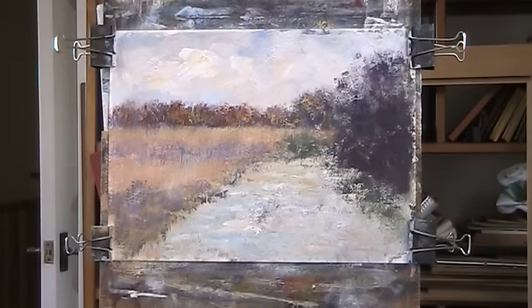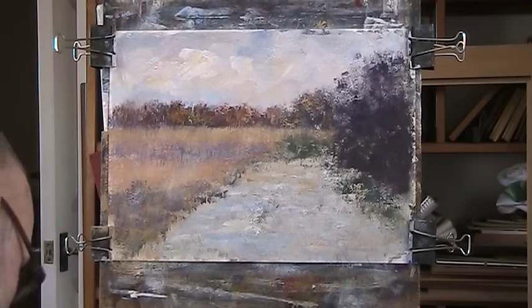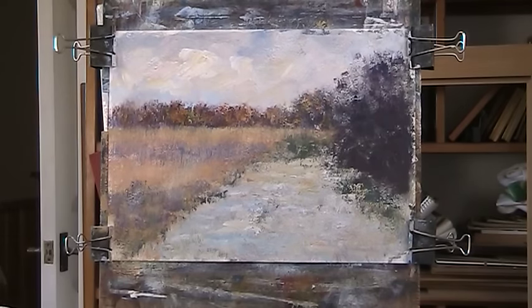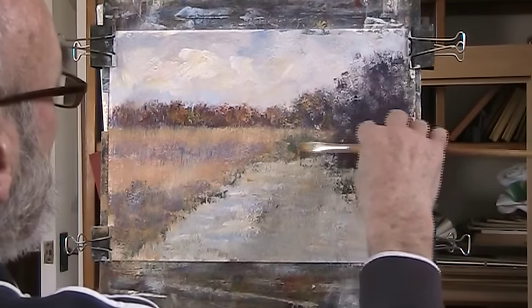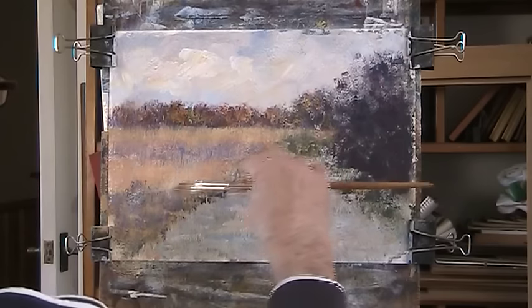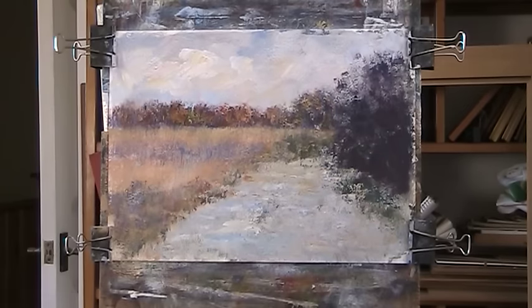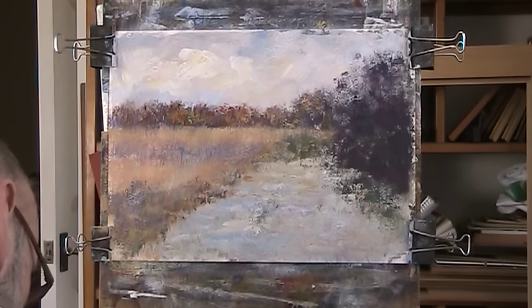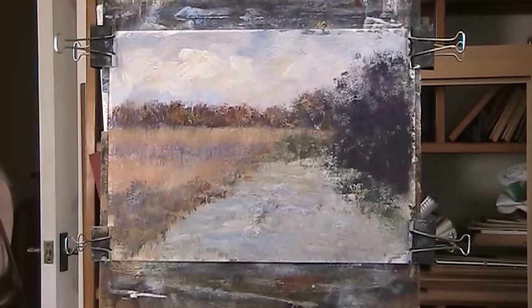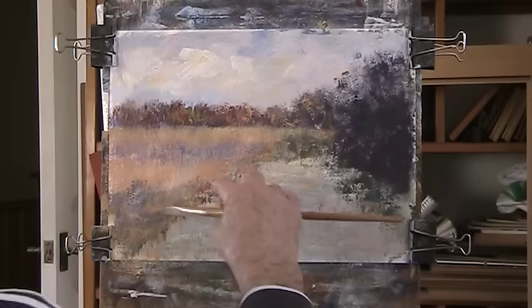When that dries, I'm going to try and get away with putting some orange on it. Right, let's put some orange around the bank. More red. Then we can reflect that in the water. Need more white now, let's put a bit of white in with it. I keep going for the cadmium red. Look, lovely thick juicy paint.